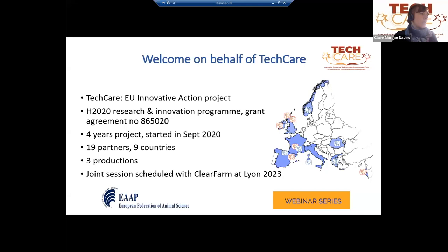We started at the start of the pandemic in September 2020. The project is quite a large one. We've got 19 partners spread into 9 countries, as you can see on the map. So ranging from Norway, Israel, Romania, Greece, Italy, France, Spain, the UK and Ireland. So quite a big project.